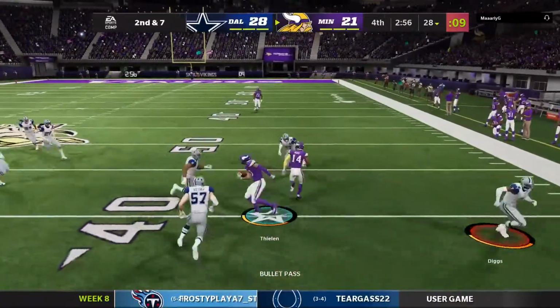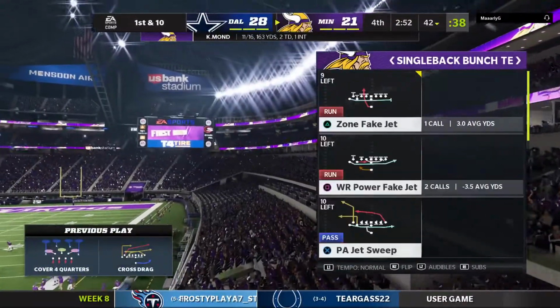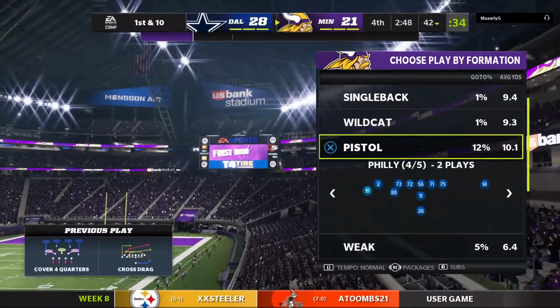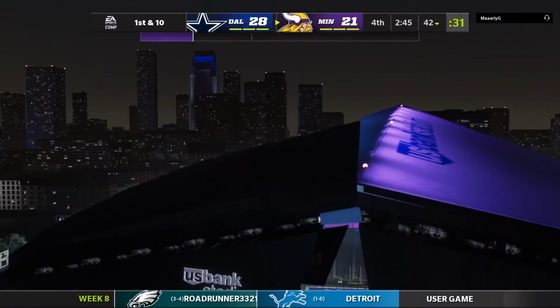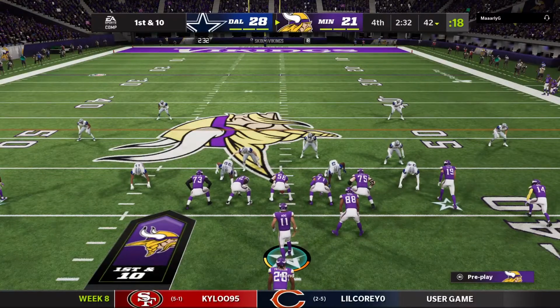Mond's throw complete to his receiver, Thielen. And they get him down, but not before he takes it across the 40-yard line. They get 14 there. First down, Vikings. I like the design that we're seeing right there. This is what they need. Down by a touchdown here in the fourth. They just need to keep working their way downfield. And when they see openings, take their shots.